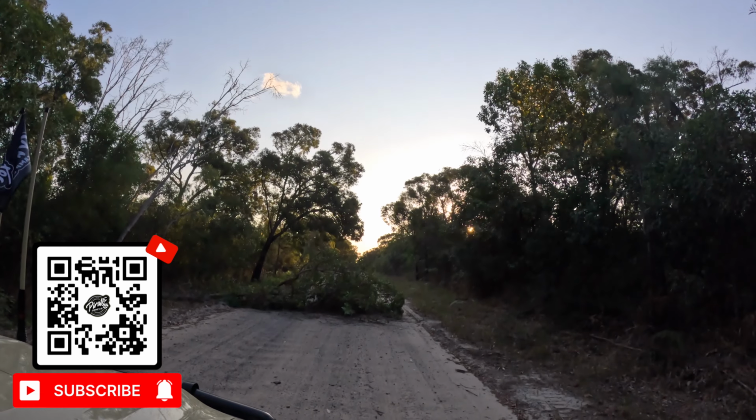There's a bloody tree on the track. The next question is the rest of the team going to make it here on time? I don't know. I'm hoping, fingers crossed.